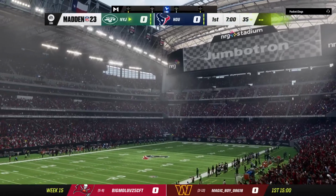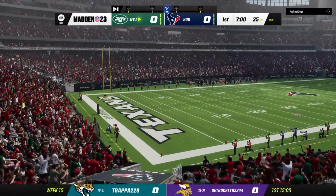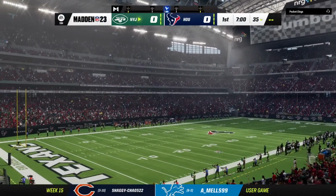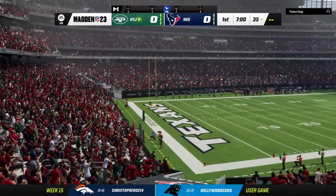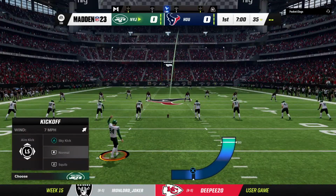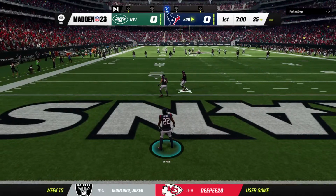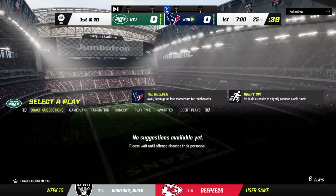Got a good matchup in store between the New York Jets and the Houston Texans. And we are underway from NRG Stadium in Houston. And they will not get a chance to return this one as it's through the end zone for a touchback.